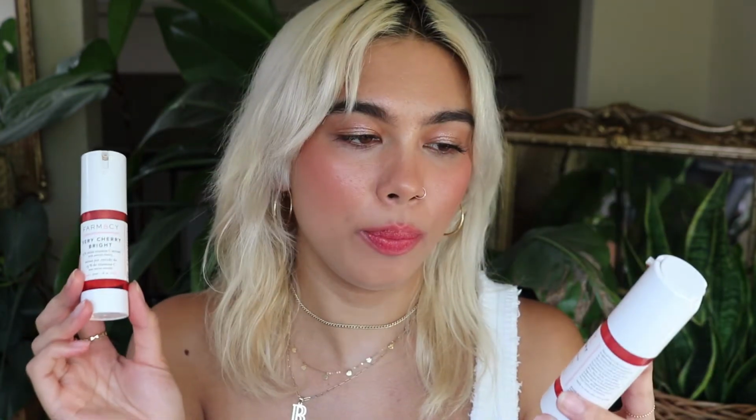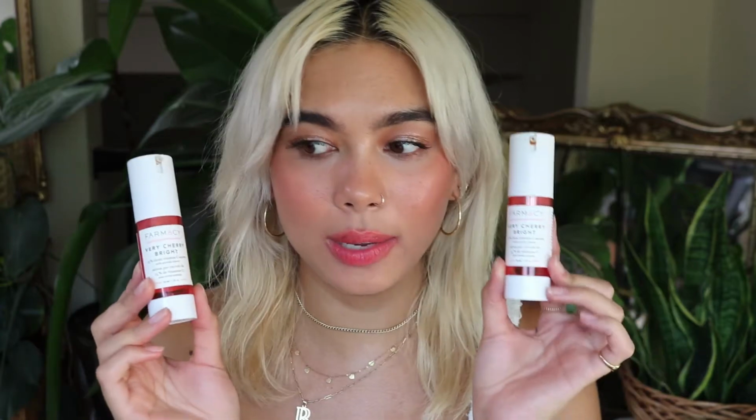One of my absolute favorite vitamin C serums is the Farmacy Berry Cherry Bright 15% vitamin C. I think because the percentage is so high, my skin likes this so much, but I always notice that my skin looks so bright and even when I use this. So I would definitely recommend this if you want to try vitamin C and you already know that your skin likes vitamin C, because this is pretty potent.